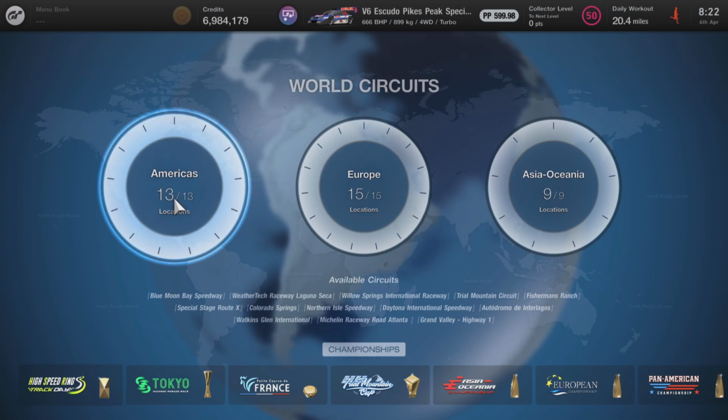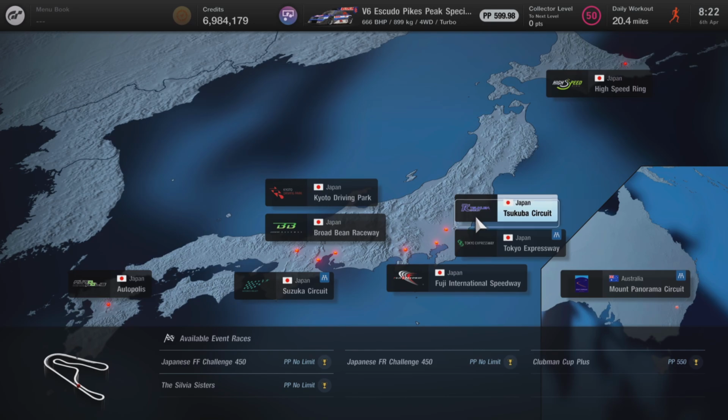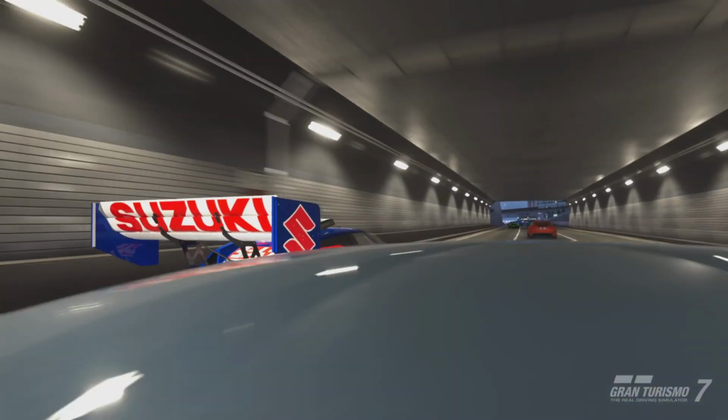In terms of the event you want to use, you want to go over into Asia and Oceania. This is going to then take you over to Tokyo Expressway in Japan and then to the World Touring Car 600 event at Tokyo. So let's talk about this build overall and really how it's set up.